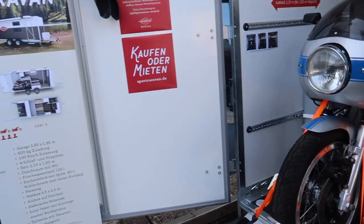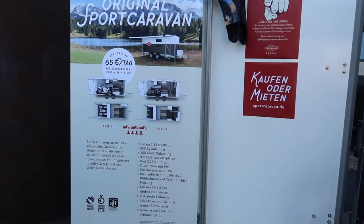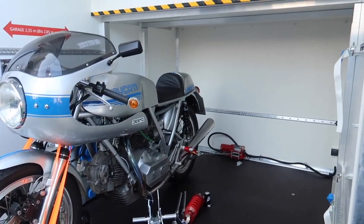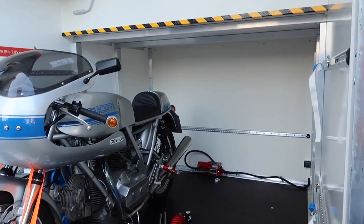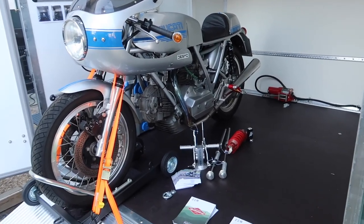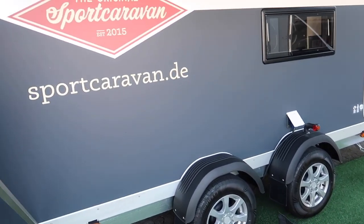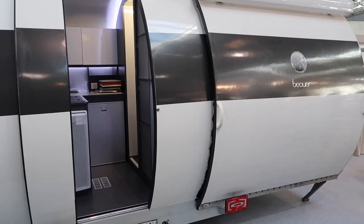So there you go, this is the Sportcaravan. Oh look, you can even rent it for 65 euro a day. Another thing just to notice is that this garage is totally sealed from the accommodation, so you can leave your bikes on board and still use the accommodation. So yeah, nice one. And as you can see, more details on this one from sportcaravan.de.